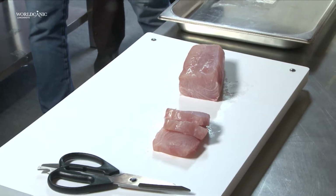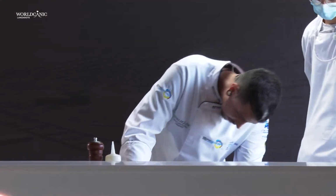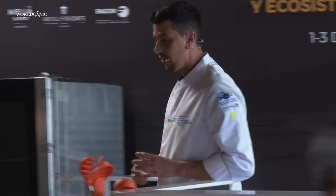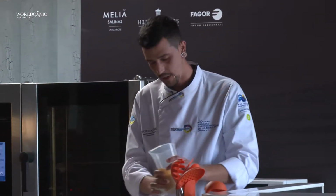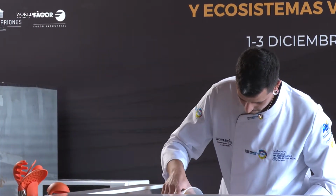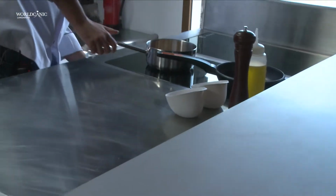Where's the saucepan? So we're just going to mark the fish slightly, flip it over, and then we will prepare the traditional pickle. It is an emulsion, we have a cream, the pickled cream, that we will heat up slightly.